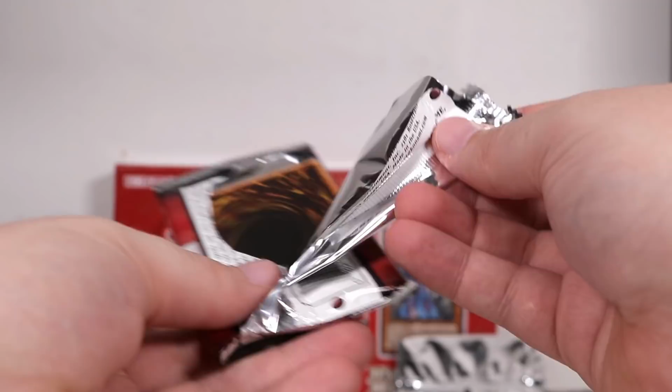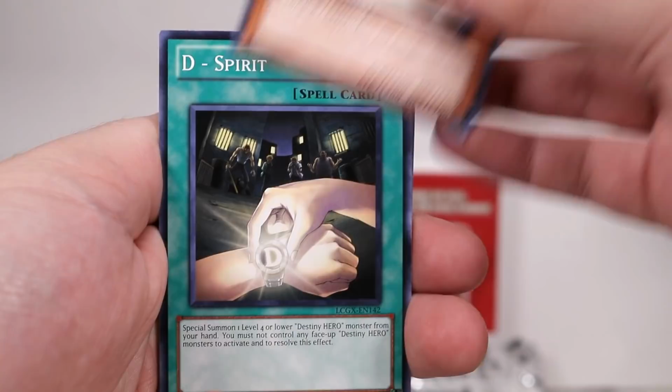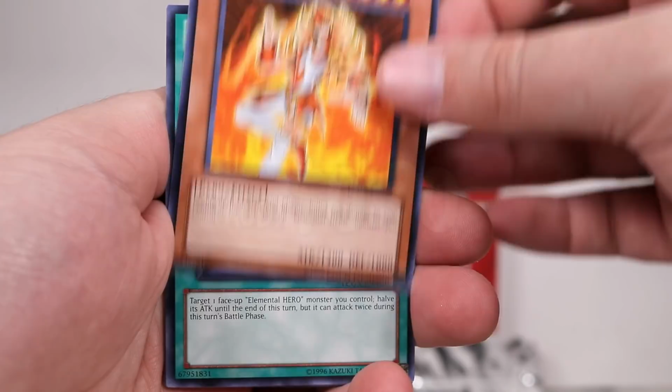We have 1, 2, 3, 4 to the front. We're just going to keep doing it like that. I'm not going to mess with it. We've got Dark Calling. We've got Destiny Hero Dunker. There we go. There's the letter D. We got the letter E. Now we've got the letter D. Ben 10. The Six Samurai. Come on. Elemental Hero Lady Heat. We've got Hero Heart. We've got Elemental Hero Woodsman.